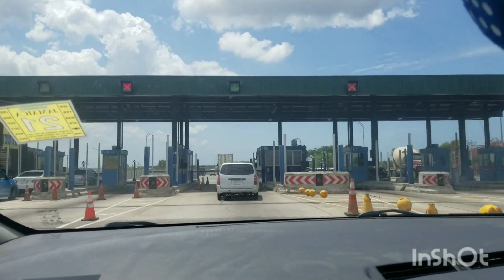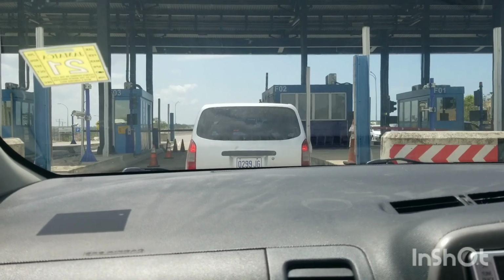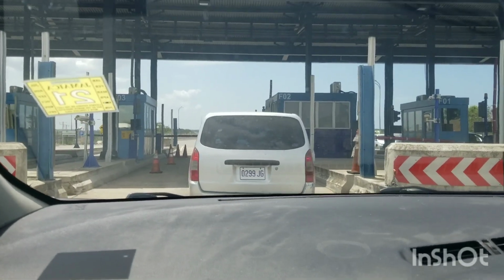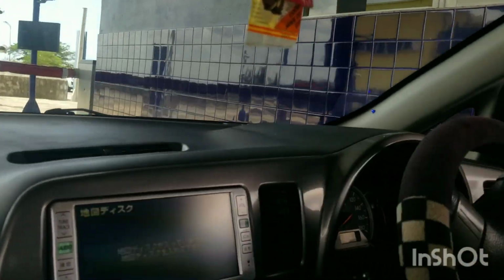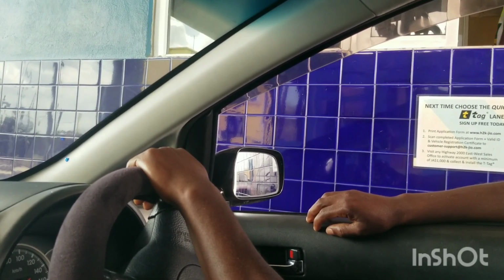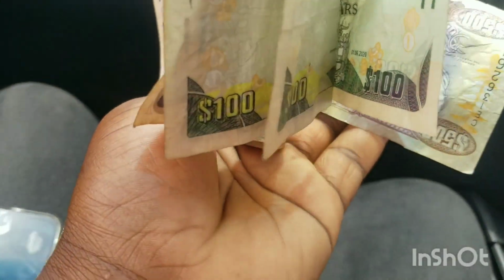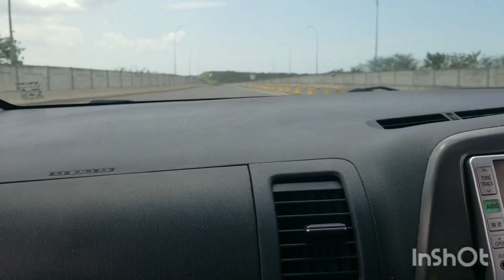So we're at the toll, and you know we have to pay a fee to go through the toll, to and fro. So you pay one set of toll fee going in and one set coming back. Once you're going through the toll, you have to pay your toll fee. So we're at the toll and it's our turn to pay. It's about 200 and something or $300. How much is it? Let me see. So I gave them $1,000 and I got back $820. So it's about $280. The first toll fee is $280.